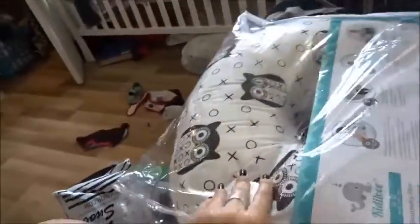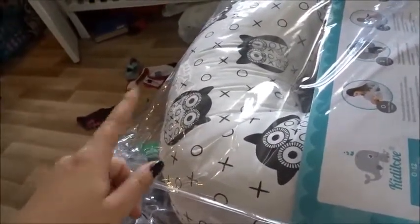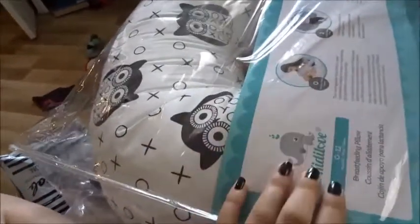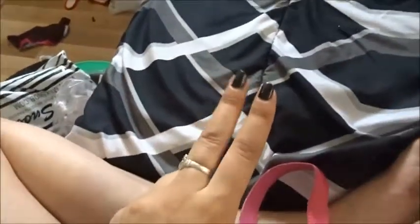And then I also got this nursing pillow. It's by Kitty at Care, and it's just this beautiful black and white owl. My son is actually 2, and he still uses his nursing pillow to go to sleep. There will be a part 2 of this. I'm going to show you things I have in my breast pump bags and my extra breast pump stuff.